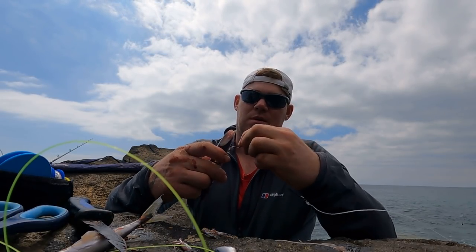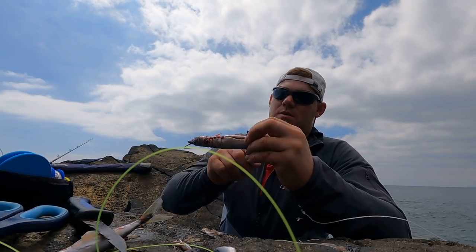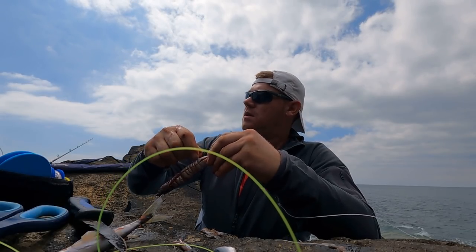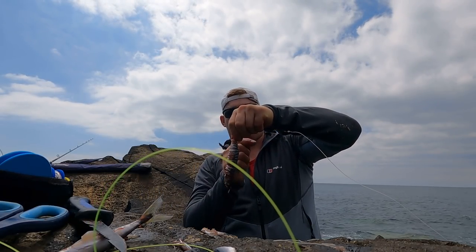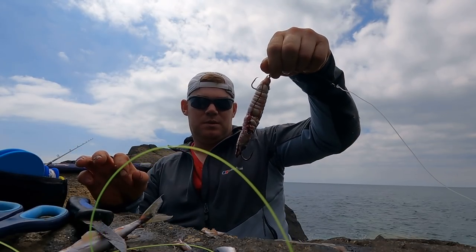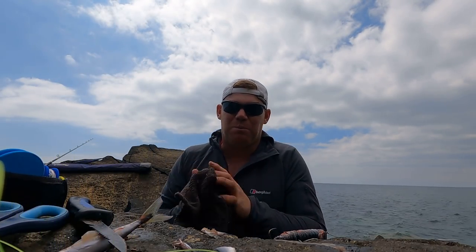Let's put this one in here now. He's up through the side. So there's that one there. I'm going to ping him out quickly and hopefully we can get another fish out. Hopefully it's not a dogfish. It'd be nice to see a tope.